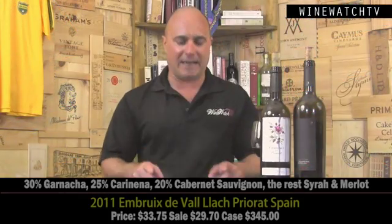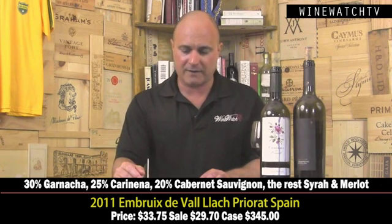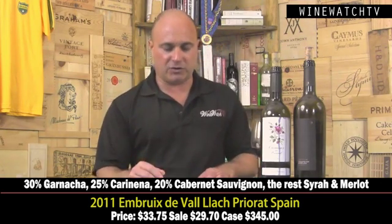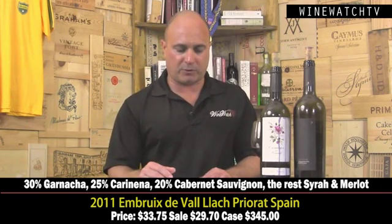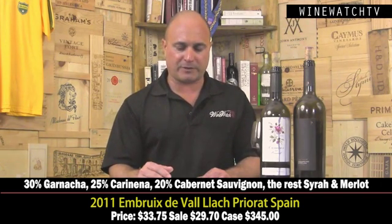All right, the Cellar Vall Llach, and this was founded in the 1990s by the singer Lluís Llach and the notary Enric Costa in Porrera, and this is one of the 9 villages that make up the Priorat. The fruit for this wine is sourced from the younger vines on the property. It's composed of 30% Grenache, 25% Carignan, and 20% Cabernet, with a balance of Syrah and Merlot. It's aged for 14 months in French oak.